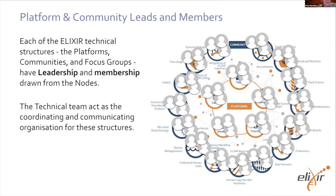So each of the ELIXIR technical structures, the platforms, the communities, and the focus group, has got a leadership team, with 3 people in the leadership team of each platform, 3 people in the leadership team of each community. This quickly adds up to quite a large base of experts. And then each of these organizations has a membership beyond, and that takes us into the hundreds of technical experts that make up the whole of ELIXIR.